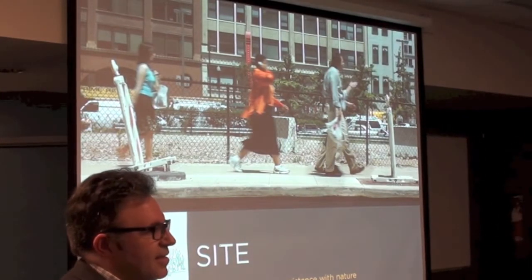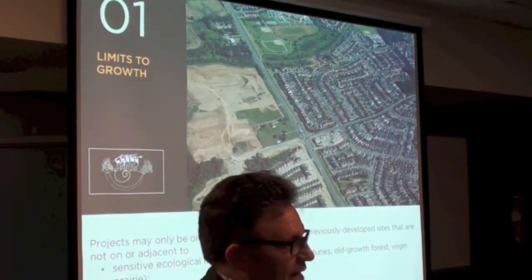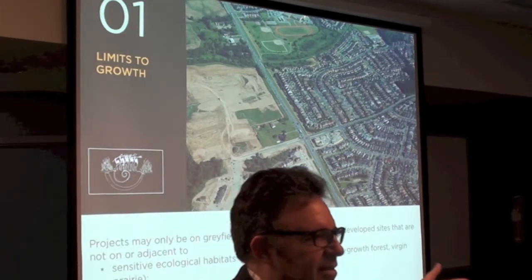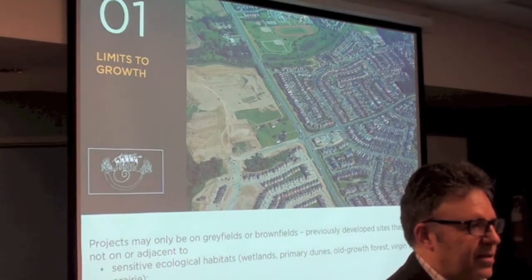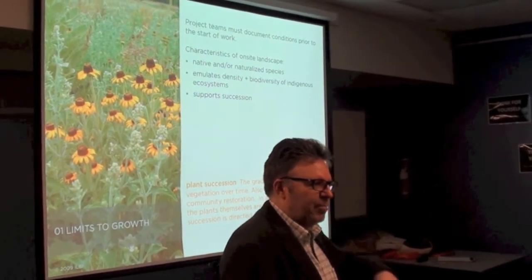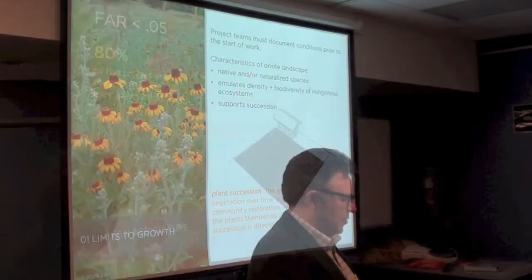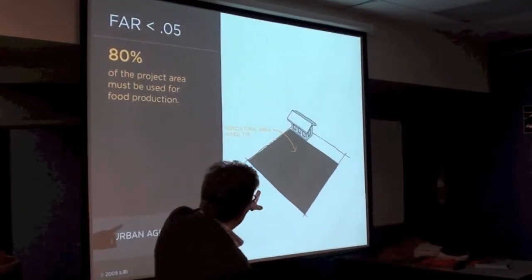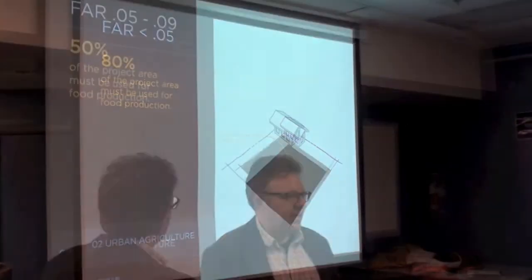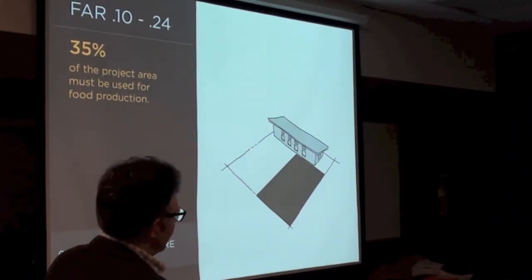So the first petal is site. It's usually the big one. Most of our competition dealt with site because there are some of the big challenges. Right off the bat, number 1, limits to growth. You don't build on a site that hasn't been built on already. End of story. When you plant it, forget your lawns. Lawns are not natural. What you put back on your property that isn't building has to mimic the pre-development natural landscape. Depending on the size of your lot and the size of your building, and a rule called the FAR rule, you have to provide a place for growing food. So as the buildings get bigger, slowly the property or the amount of black square drops down.